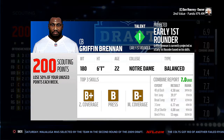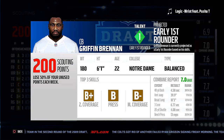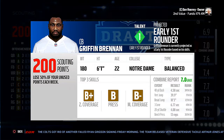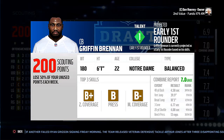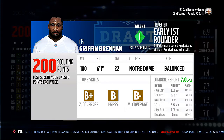This is Brennan Griffin. He is 180 pounds, 6'1", 22 years of age, from the University of Notre Dame. He's a balanced player. His talent is an early first round type of guy. I know for a fact that there are a lot of offensive players in this draft, but on a lot of my draft boards, he could fall just enough where we can move up in the draft order and maybe get him. It'd be a good steal for the first round, and a great pick for us to work on our defense.